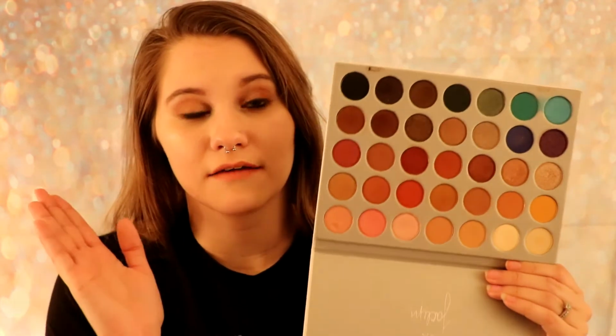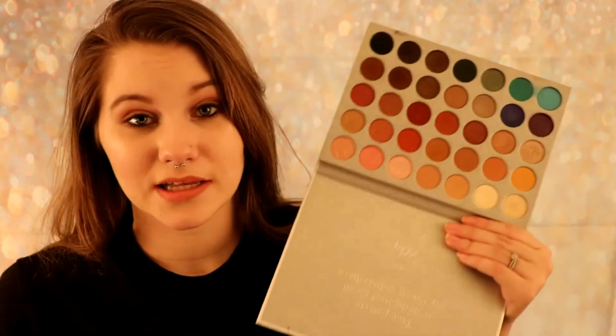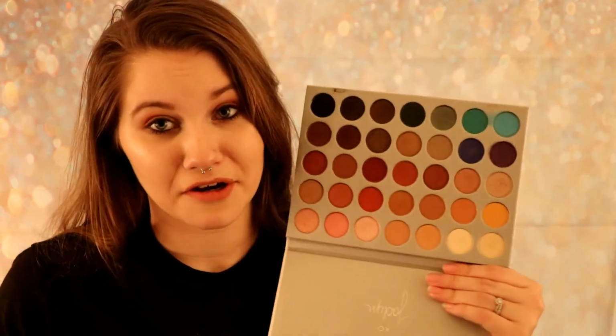I love the feeling of these shadows. They're so creamy, they're silky smooth. All around, I mean, Jaclyn Hill and Morphe did a very, very good job with this palette, and honestly, if I run out of this, I don't know what I'm gonna do. I'm gonna purchase 10 more, that's what I'm gonna do. Facts. Okay, so let's move on to mascara.